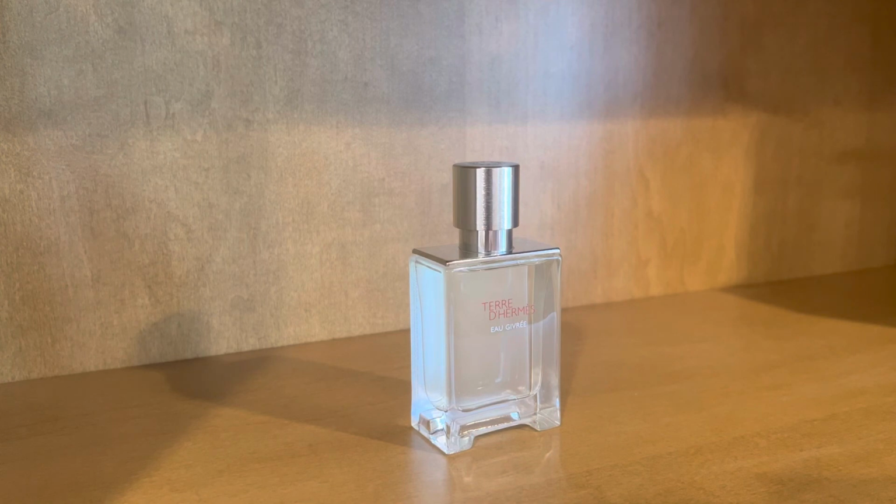And compared to the original Eau de Toilette, which I would describe as an oily, woody cedar kind of scent with a little bit of that orange in there, like I said, Eau Givree is very dry. There's no oiliness in the wood. It's just dry and crisp and zesty. So that's how I would compare it to those fragrances.